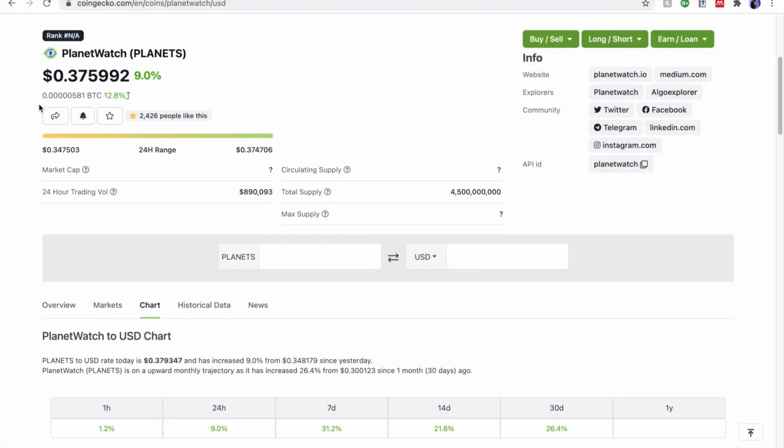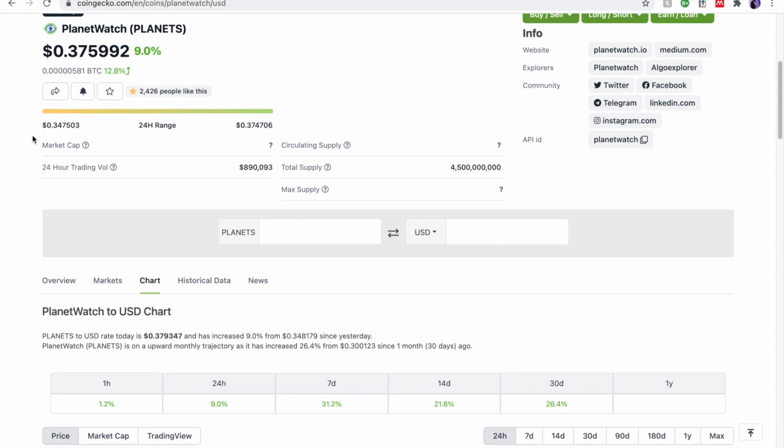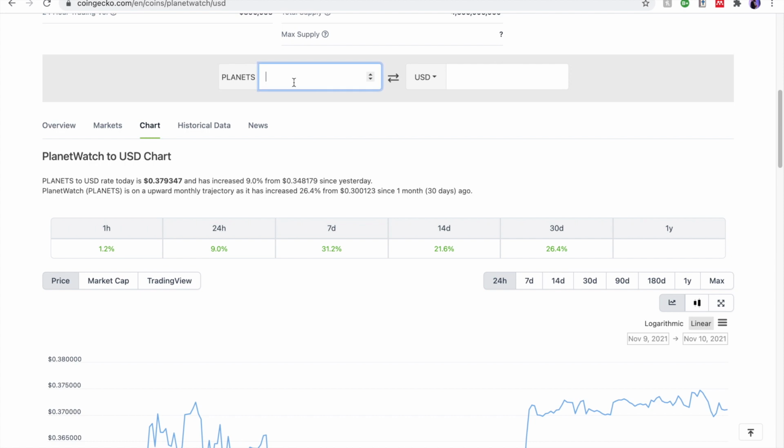Going over to USD, you can see 37 cents for the planet, and if you look at the different types of sensors, you can roughly see how much you can earn in USD for each type of sensor, coming in at a whopping $50 per day for the Type 1 Aquino sensor.